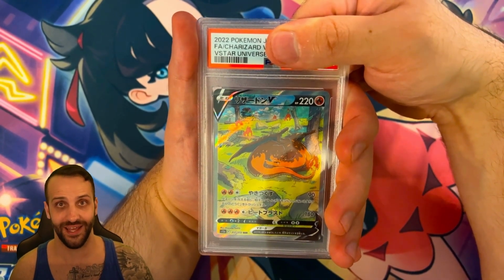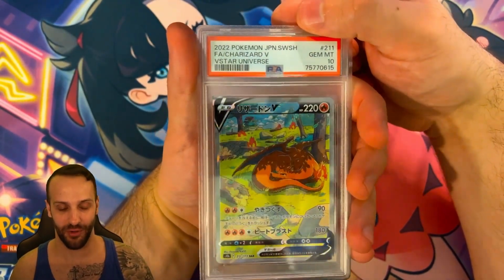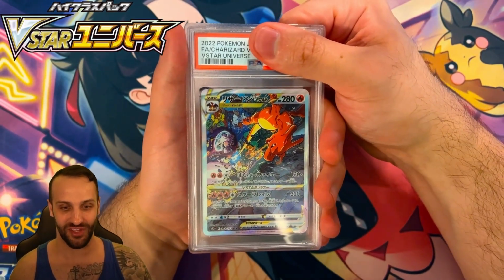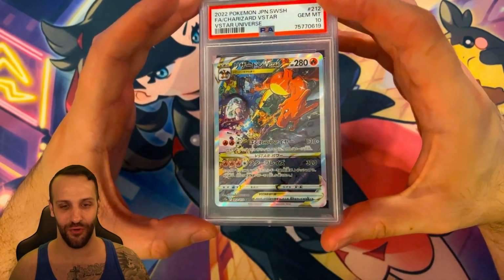We're hoping for a 10. We got a 10, dude. That Japanese quality, man. It's so much easier to get 10s with Japanese Pokemon card quality. We have the V-Star Charizard from V-Star Universe. We got a 10, dude. Epic, man. This is a gorgeous card. It looks so good in Japanese.